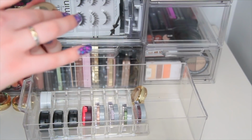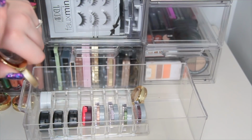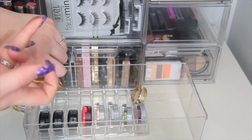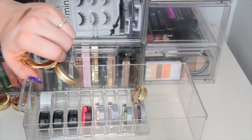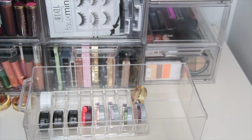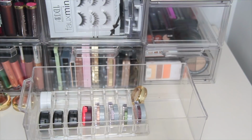I have the Bella Espresso. What do I want to do with that one? I'm going to go ahead and keep this one just because... Actually, no, I'm going to get rid of it. I don't have a good reason to keep it, so I'm going to get rid of this one.